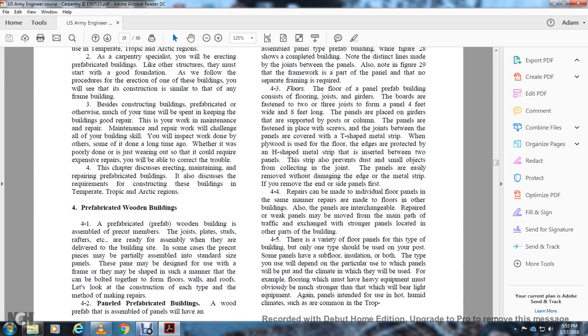4-5, there are a variety of floor plans for this type of building. One of the types should suit your post. Some of the panels have floor insulation or both. The type used depends on the particular use to which the panels will be put and the climate in which they will be used.